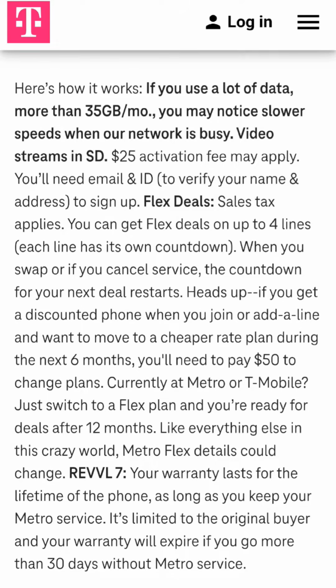The other thing here that you need to know is that if you get the Metro Flex and say you want to change to a cheaper rate plan in the next 6 months, you'll need to pay $50 to change plans. That's insane. Just to switch plans to save money, you're going to pay $50. And of course, your countdown cycle is going to restart.